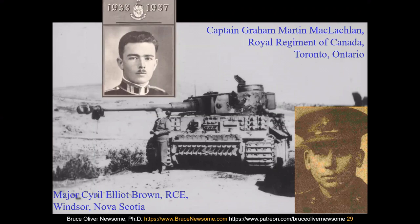Now, by a curious twist of fate, there are 2 Canadians involved in the capture and exploitation of Tiger 231. One of them is in the bottom right corner, Graham MacLachlan, who commanded Company A. So these 2 Canadians have rotated with British First Army from the Canadian Army in the British Isles for experience. So they're on temporary rotation, 3-month rotations. The other Canadian there is a Royal Canadian Engineer, Major Brown.